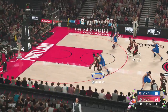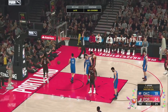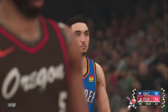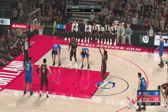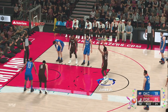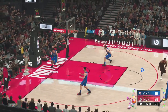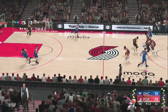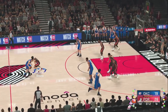Trailblazers leading by 5. Jones drives in. And you know what? You allow a guy to get right to the rim like that, that's your only option. The Trailblazers have gone 2 for 2 in the game at the line. And that one falls for Jones. 2 shots. And so Jones nails both of them. They play the clock right, then go 2 for 1. Just got to time it up right.